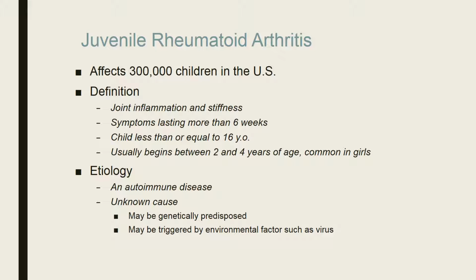and it's known to be more common in girls. The etiology is that it is considered an autoimmune disease, which is when white blood cells lose the ability to tell the difference between healthy cells or bacteria. And so in JRA, the immune system actually releases chemicals that damage those healthy tissues and cause that inflammation and pain.